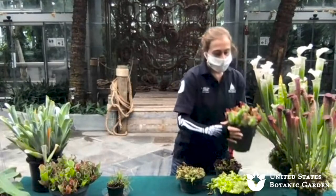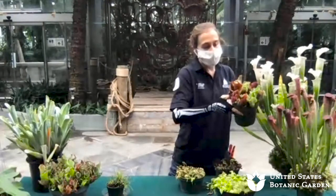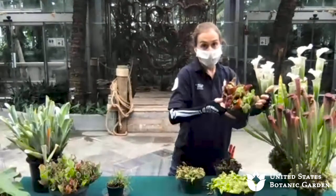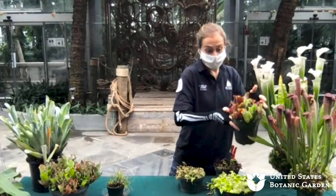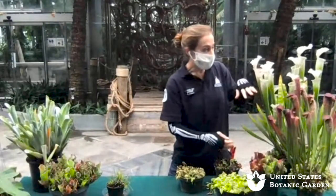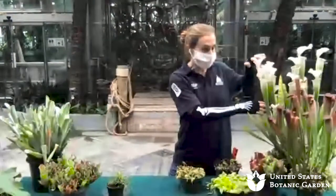Some of the ones, like this purpurea, you can see that they don't really have a covering over the top. The lip is pretty much wide open, and those collect rainwater. Insect prey in those tend to drown. These are all very closely related. This one here, Sarracenia leucophylla, is my personal favorite.